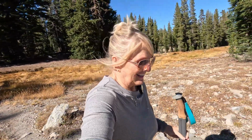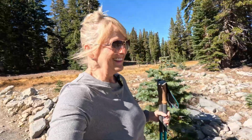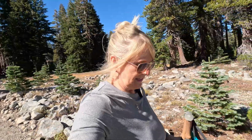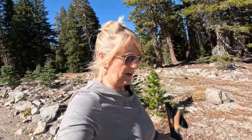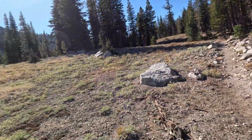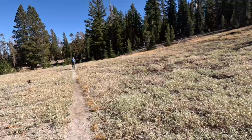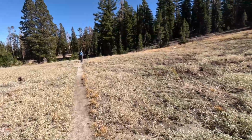This really does look like bear country to me. Danny's never usually worried about having bear spray, but this morning he said, oh, we better grab our bear spray. I don't know what he read, but apparently they are out here, and they have been seen recently on the trails. So this looks like bear country to me. And he's got the bear spray.